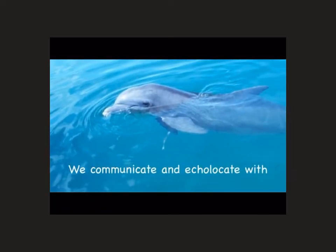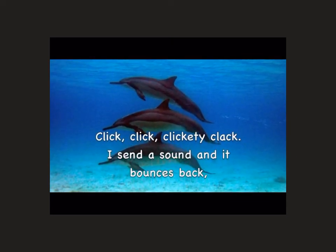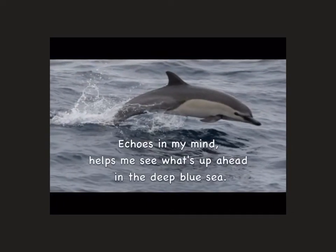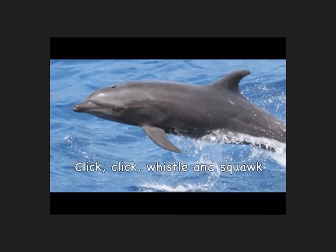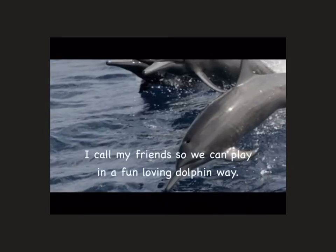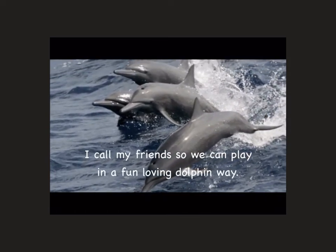We communicate and echolocate with click, click, click, click, clickety clack. I send the sound and it bounces back, echoes in my mind, helps me see what's up ahead in the deep blue sea. I said click, click, click, click, whistle and squawk. It's just a way that a dolphin talks. I call my friends so we can play in a fun, loving dolphin way.